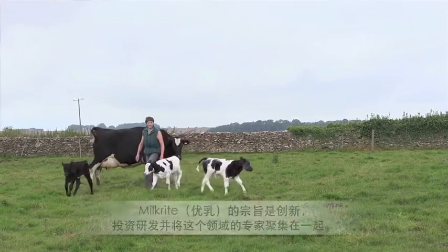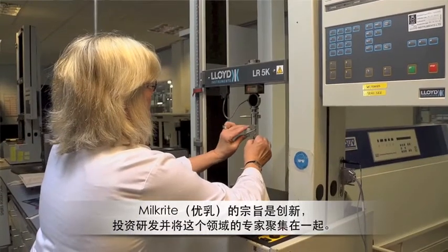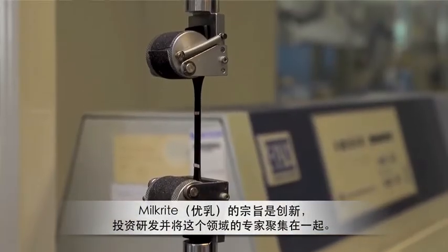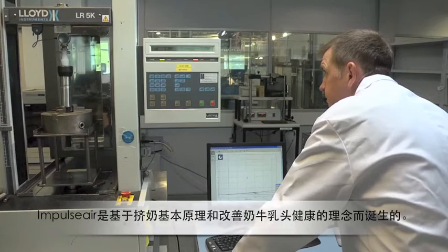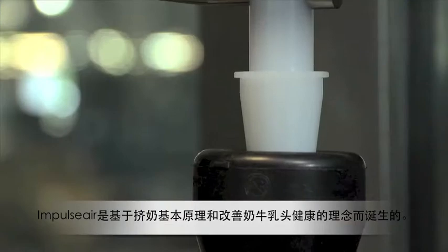Innovation is key to Milkrite. That means investing in research and development, bringing together the experts in the field. Impulse Air was born from looking at the fundamentals of milk extraction and the effects on the cow teat.